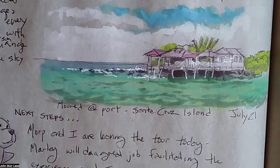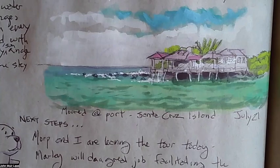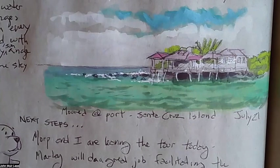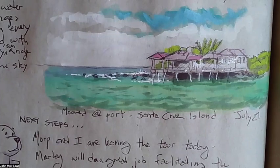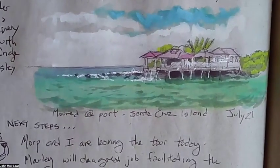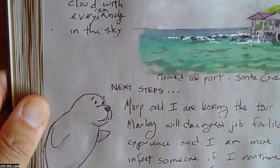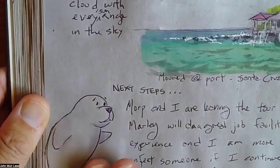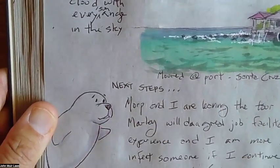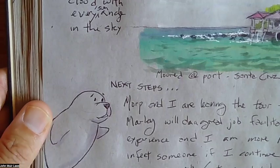And so the group that I'm with goes off to visit Darwin Station, which is a research center, and then off to the highlands to go look for tortoises in the field. And Morp and I are going to take this opportunity to check ourselves into a hotel. But they're not able to get me safe transport there for a little while.